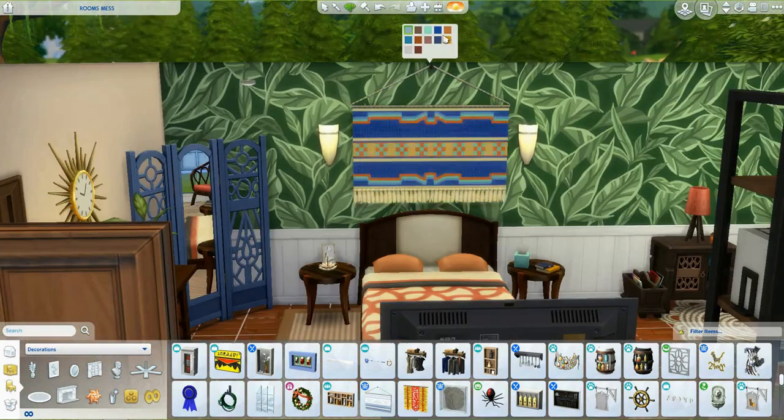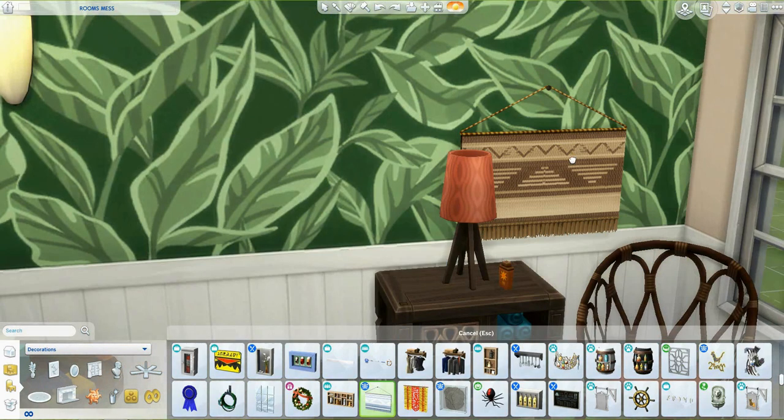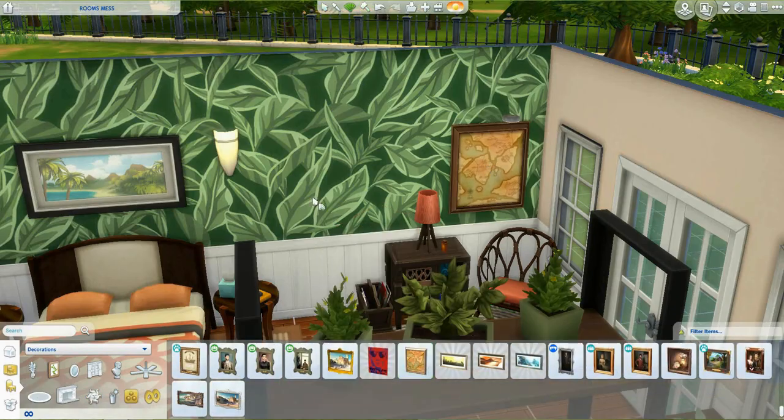If The Sims 4 had hotels, this would absolutely be a very fancy hotel room. This would be one that I would love to rent out to Sims for them to come stay. But, you know, maybe one day.